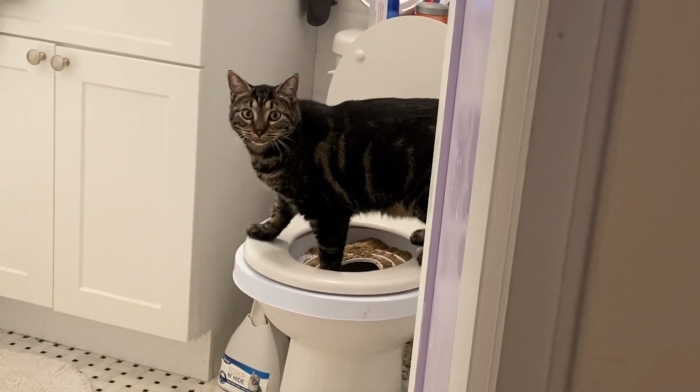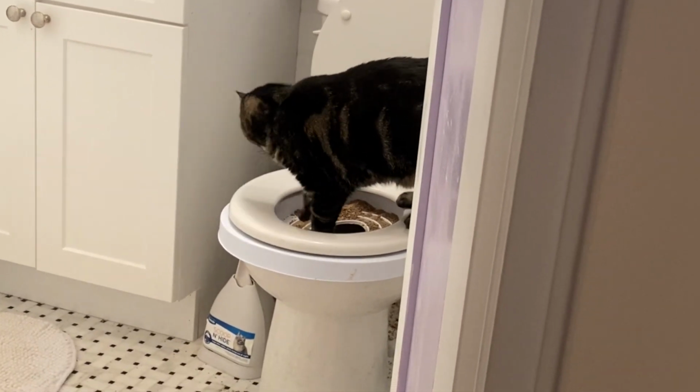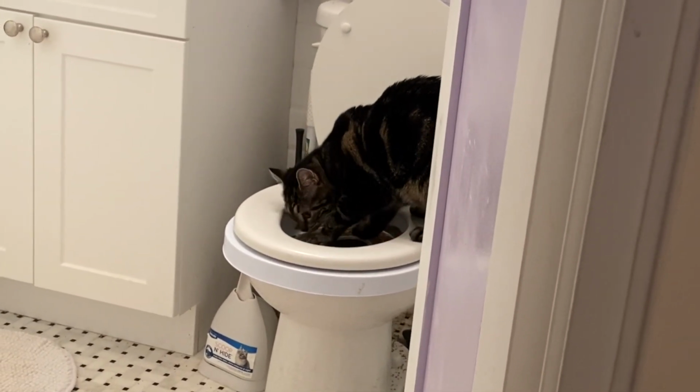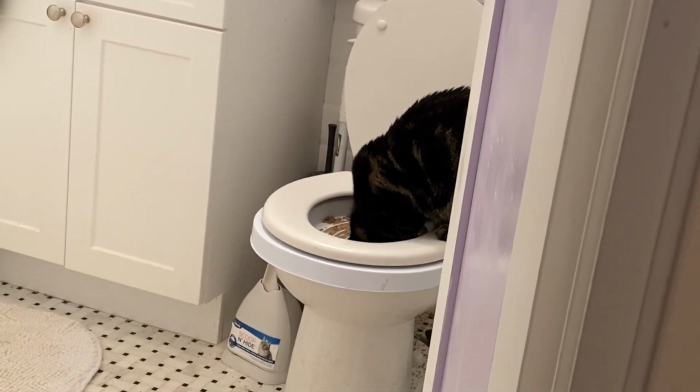So at this point, I had both cats on the second ring, and I noticed that Zelda really didn't want to do it anymore. She would get up on the toilet, she would scratch, she would walk around, but she wouldn't do her business on the toilet. And then she walked into the tub.